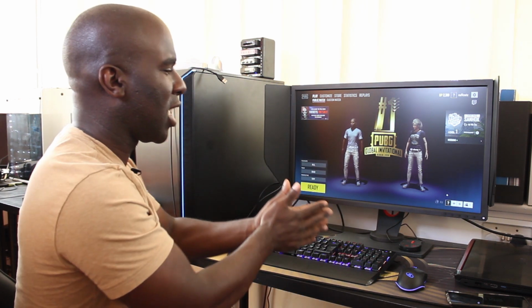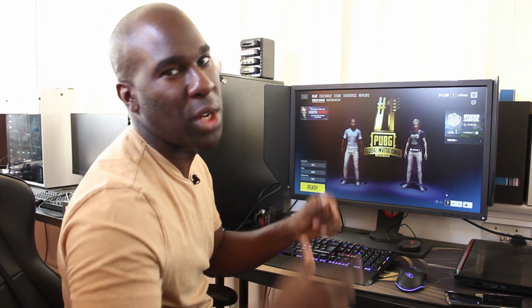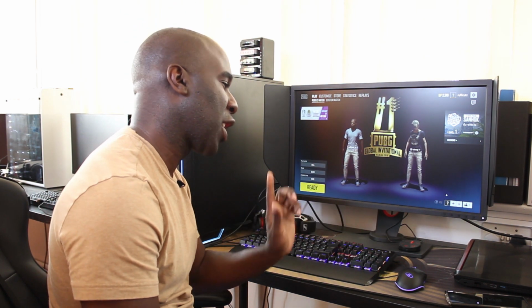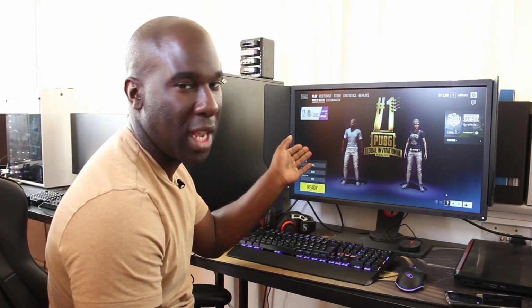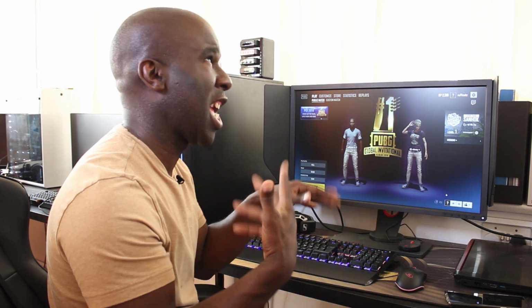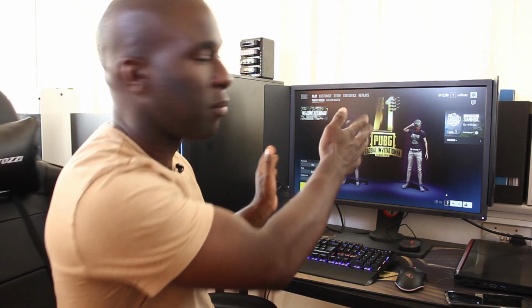We got the monitor of all monitors. No, we just got a monitor that we're going to test, obviously. This is a 2735 by BenQ Zowie, and it's a 2K monitor, so 2560 by 1440p resolution. We're obviously going to differentiate the two.